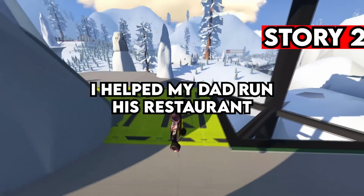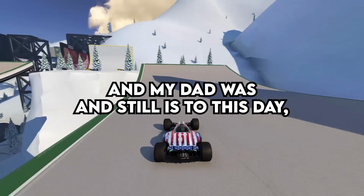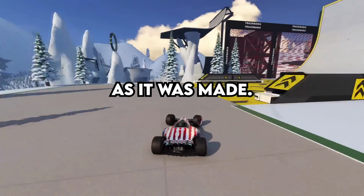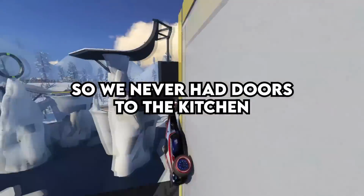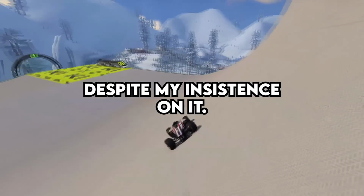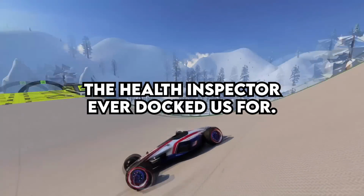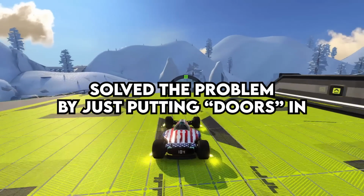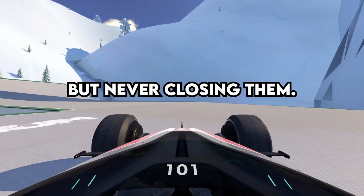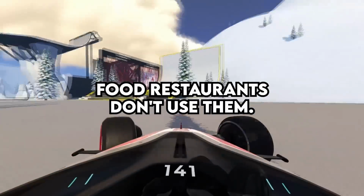I helped my dad run his restaurant for a good 5 years, and my dad was, and still is to this day, a big fan of people seeing the fresh food as it was made. So we never had doors to the kitchen from either customer entry point, despite my insistence on it. Sure enough, it was the only thing the health inspector ever docked us for, and my dad solved the problem by just putting doors in, but never closing them. Not sure why doors are needed since fast food restaurants don't use them.